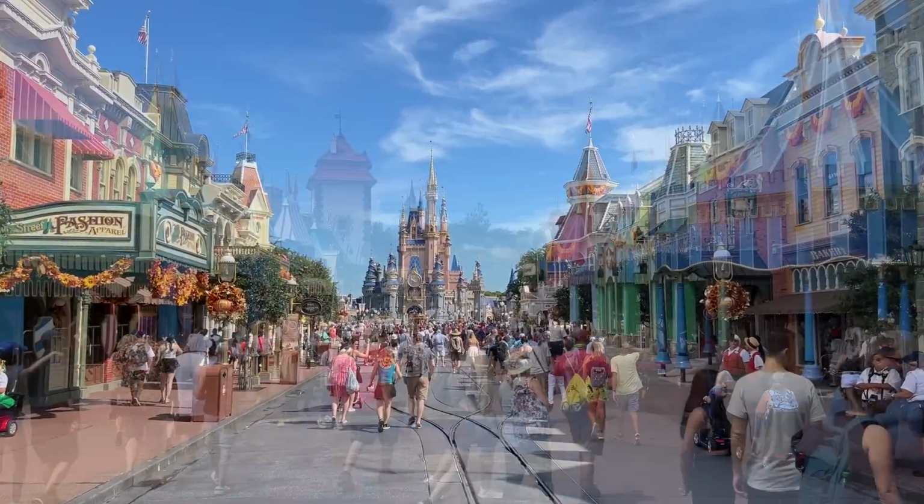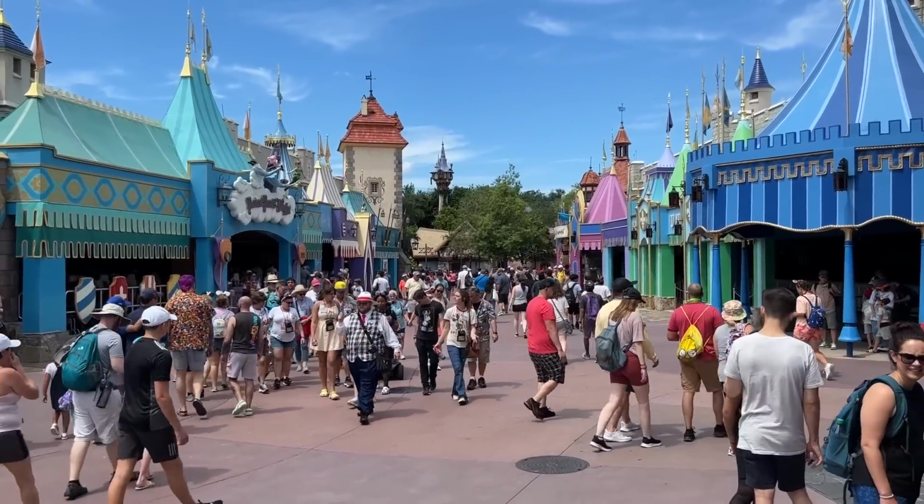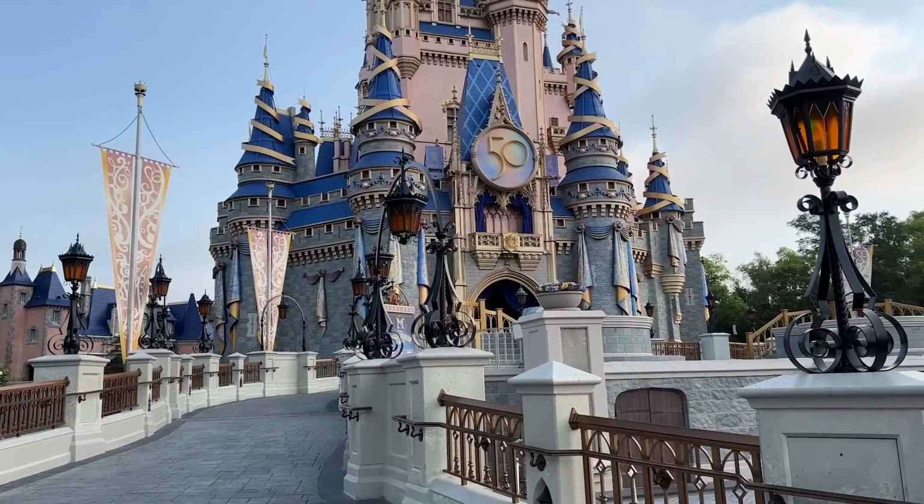Overwhelmed by Disney Genie? Then you've come to the right place. We're going to walk you through everything today here on DFB Guide.